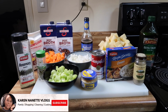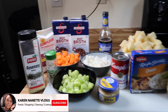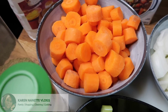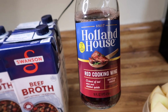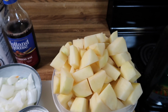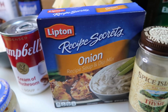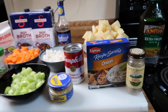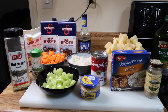Okay, you guys, so here are the rest of the ingredients that we will need to make this beef stew. Starting over here, we need rosemary, flour, beef broth, carrots, bay leaves, celery, onions, red cooking wine, potatoes, minced garlic, cream of mushroom soup, Lipton onion soup mix, 1 packet, and thyme. So these are the remaining ingredients you will need to make this delicious beef stew. So let's get started.